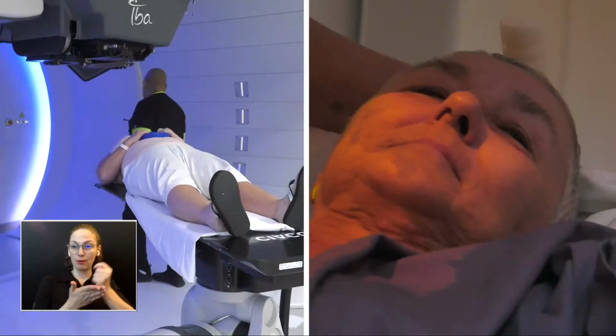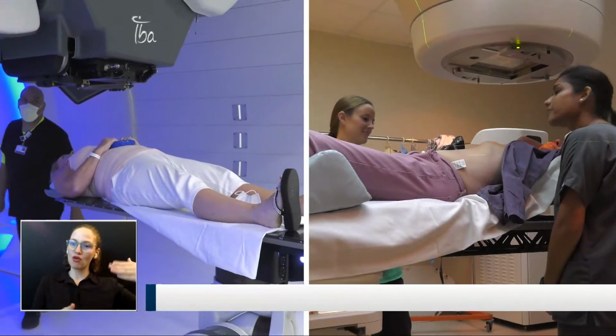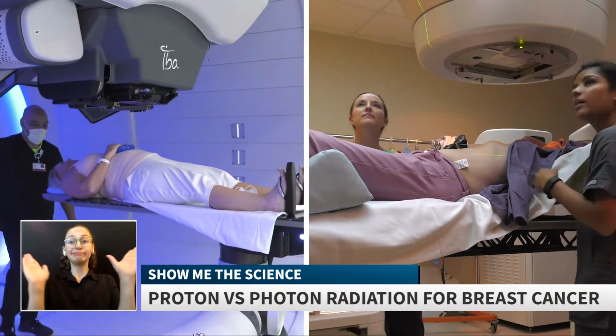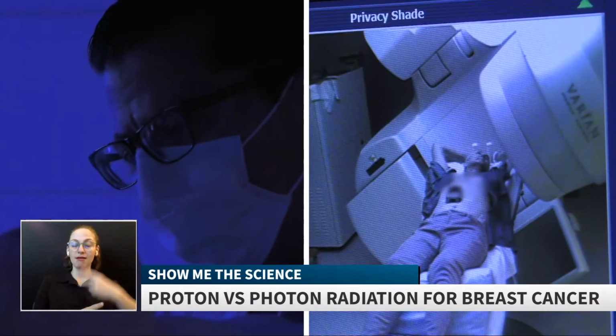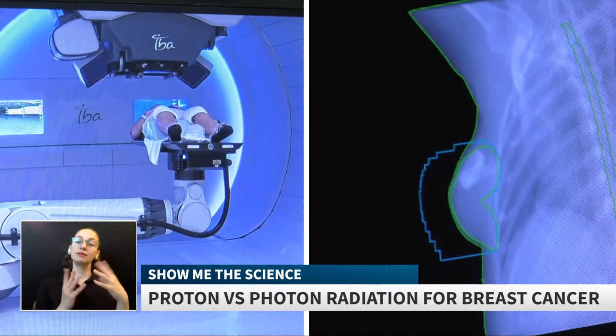Now, we've talked a lot about proton beam therapy on this show because it's new to our cancer center and it's relatively new to the field of cancer and medical oncology and radiation oncology. It is a different form of radiation for certain kinds of cancer, and it may be superior for things like some types of head and neck tumors. But for breast cancer, the more traditional photon radiation is still the standard of care. We're going to talk about what that means.